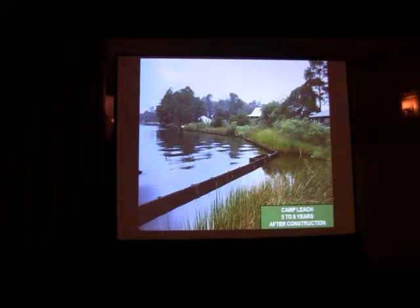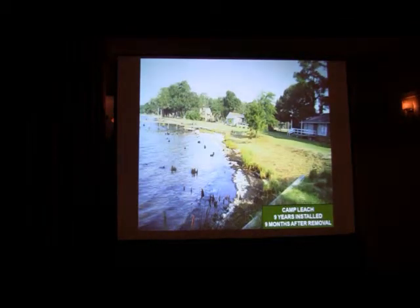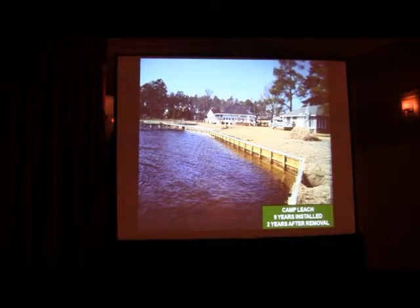Well, this lasted for 9 years, and then the church sold the camp to private developers. They turned the camp buildings into houses and subdivided the rest for real estate, single-family homes. And if we look at the new owners' observation of what the erosion problem was, their immediate reaction was to remove the breakwater. This is 9 months after the breakwater was removed. Everything that had been developed and had grown in that time period was gone. We look at 2 years after the removal, that's what the shoreline looked like.